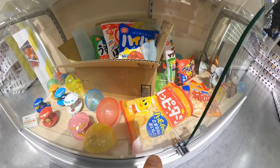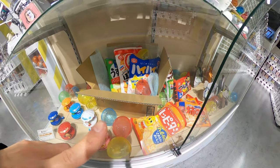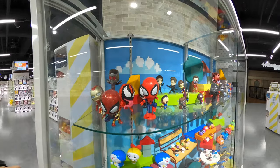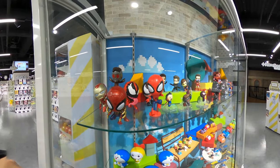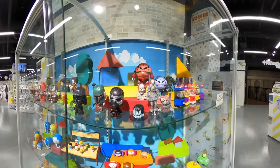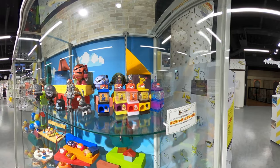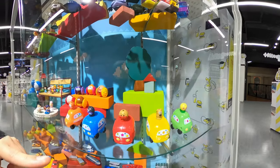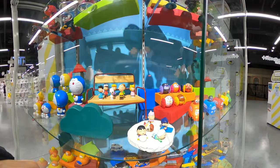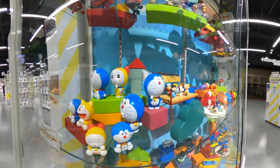Oh, these are very cute. Japanese snack pillows. And in the box there. Oh, got Spider-Man. Iron Man, Avengers. Star Wars. Oh, really creepy sets. Ultraman toys for kids. Hey, look. That's cute. Doraemon set.